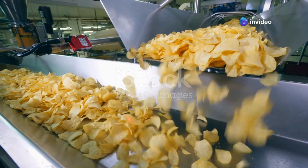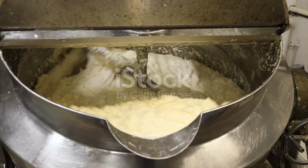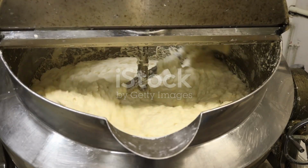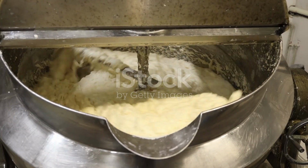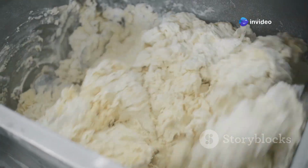With a perfect batch of potato flakes ready, the real magic begins. The flakes are moved into giant mixers, where they are combined with a few other key ingredients including cornstarch, rice flour, and water. This mixture is carefully blended to form a smooth, pliable dough.